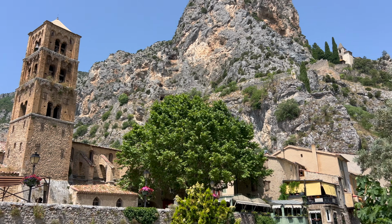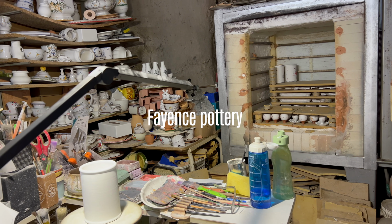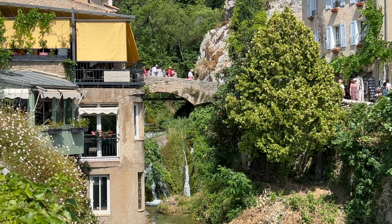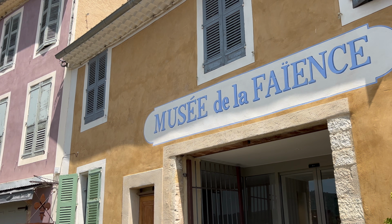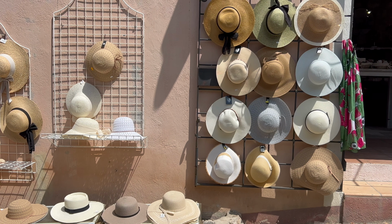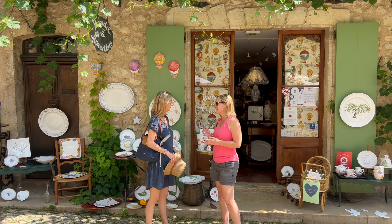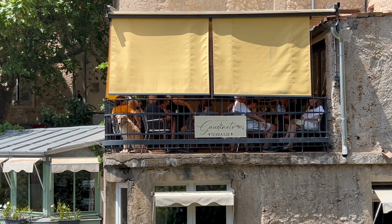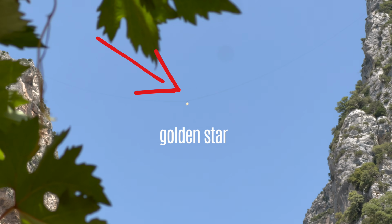Moustiers is famous for two things: its spectacular setting between two towering cliffs, and its centuries-old tradition of faience pottery. The local artisans here have been crafting these beautiful ceramics since the Middle Ages, and there's even a dedicated pottery museum in the village. The narrow lanes are lined with tiny boutiques, selling souvenirs, local honey, lavender products, and of course, handcrafted pottery. It's one of those places where you just want to stroll around and see what you discover. And if you look up, you'll spot the famous golden star hanging high between the two cliffs.